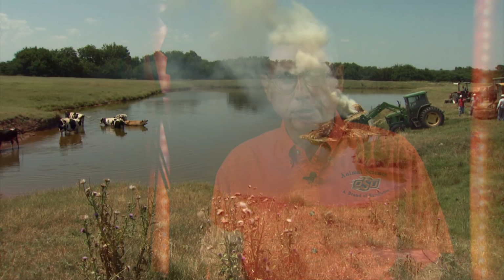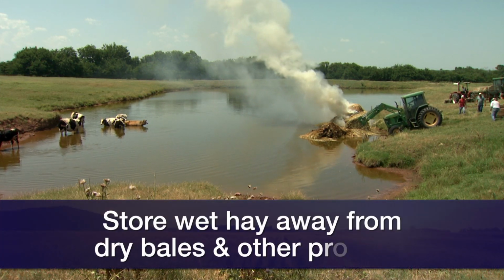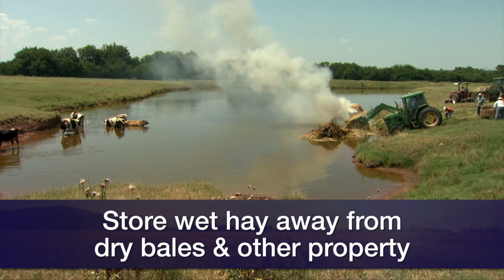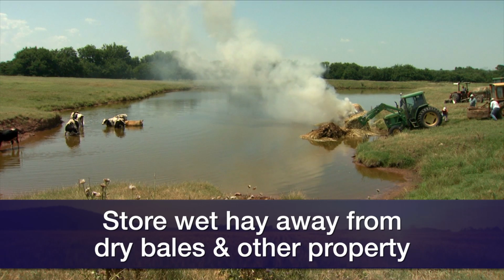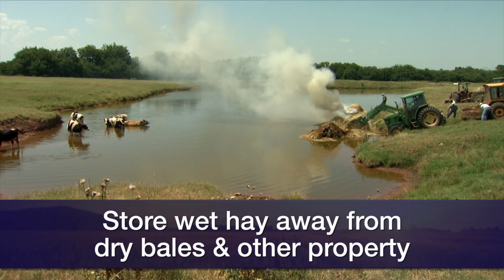Therefore, I'd suggest that if we're concerned at all about the moisture content of the hay that we put up, number one, don't store it next to other good hay that we know is safe and that we're going to need, or certainly not close to any buildings, to where if it does catch on fire, it would also burn down something that's even more valuable.